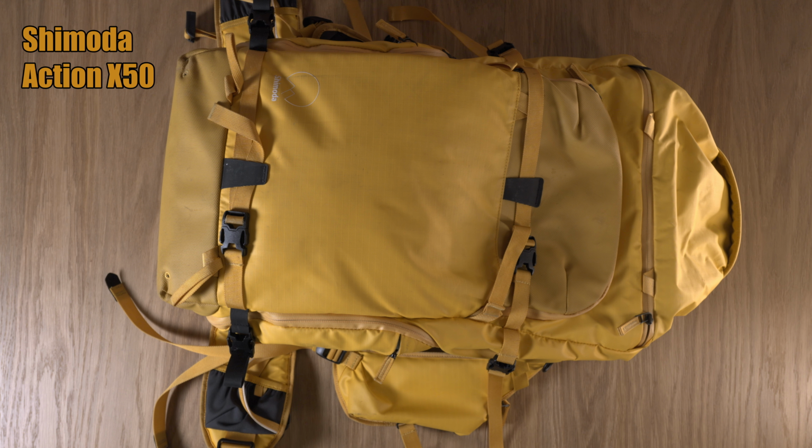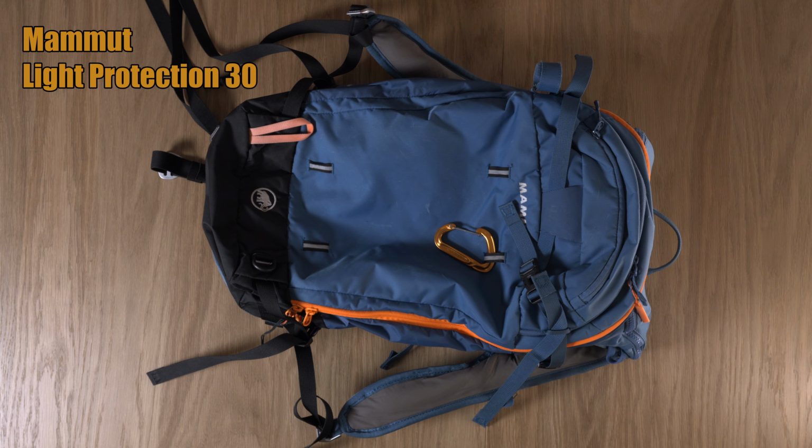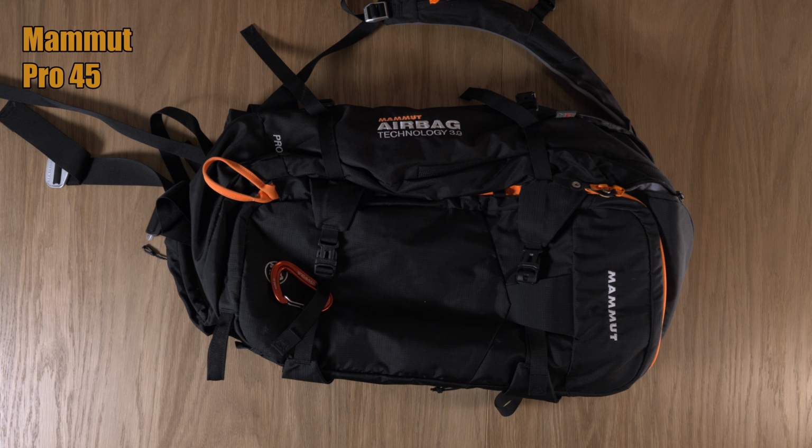If I am filming, I switch to the Shimoda Action X50. That pack is great when I'm carrying extra camera gear because I can get to my drone or my camera easily thanks to the well-integrated core units. And for days when I spend a significant amount of time in avalanche terrain, I use either the Mammut Light Protection 30 liters or the Mammut Pro 45 liters. They've both been super reliable and I pick the size based on how much gear I need to bring.